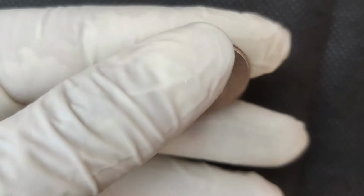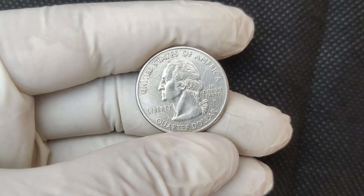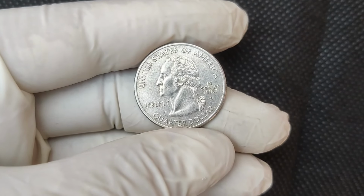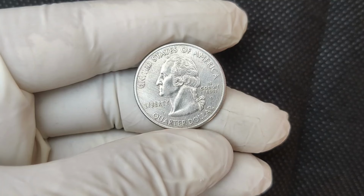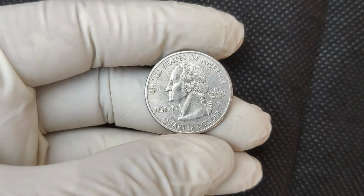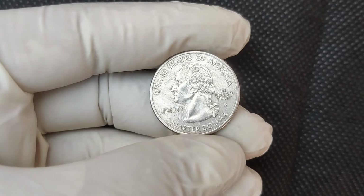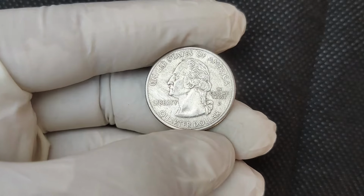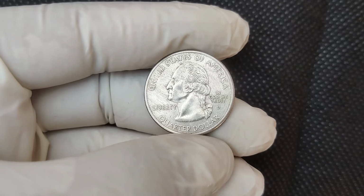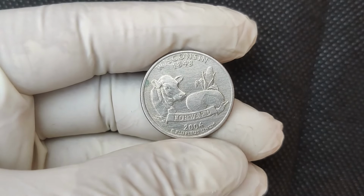Quarters with errors, or those graded in Mint State 68 or above by organizations like the Professional Coin Grading Service, PCGS, are particularly sought after, as they're hard to find. Mint State 68 means the coin has almost no visible flaws, making it as close to perfect as you can get. Close-ups of coins with arrows pointing to different areas, highlighting potential errors.